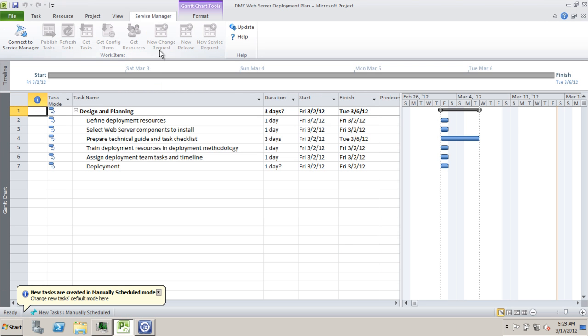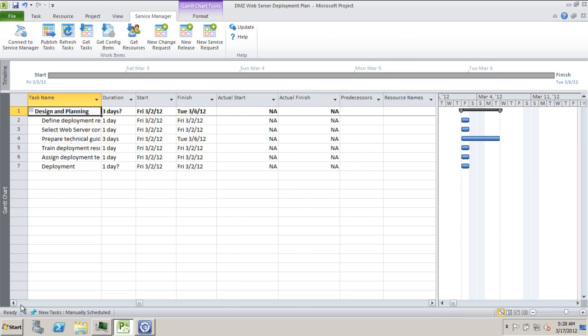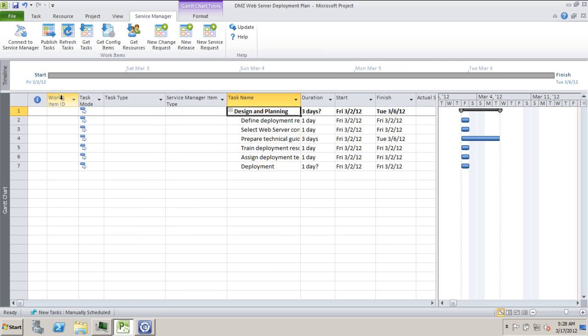On the top menu, you will see the Service Manager tab. Click on it and click on Connect to Service Manager. Input your credentials and click Connect. Once you click Connect, several fields will populate into the project file. These fields are retrieved from Service Manager using the Project Connector.